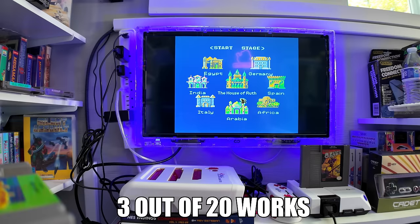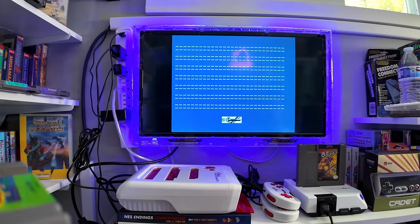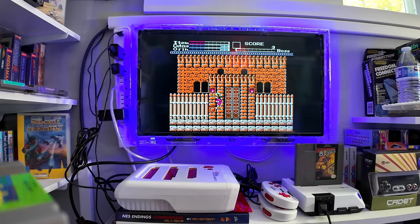8 Eyes. I'm hoping it works because 8 Eyes is a great game. I'd actually love to show you a little gameplay of this one. Come on. First try. All right, here we go. Start stage. Let's-a-go. Look at that.